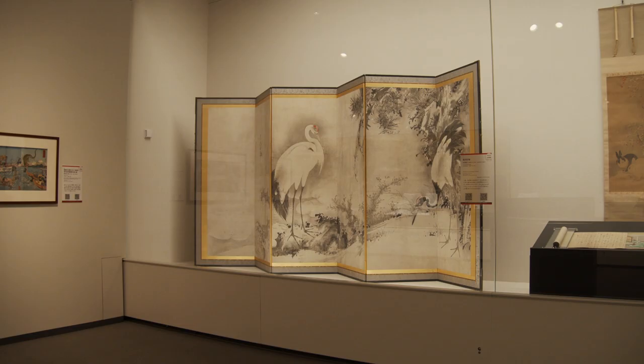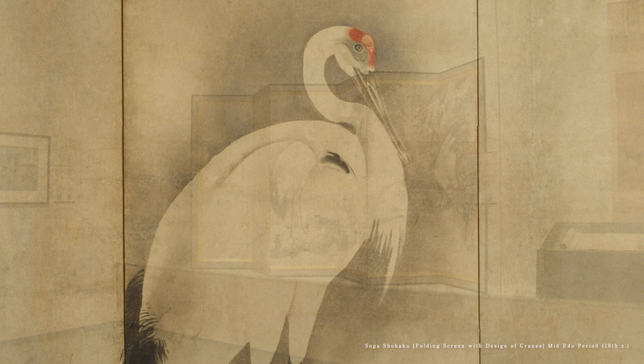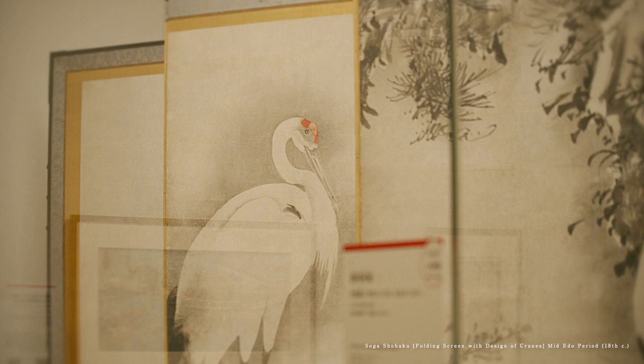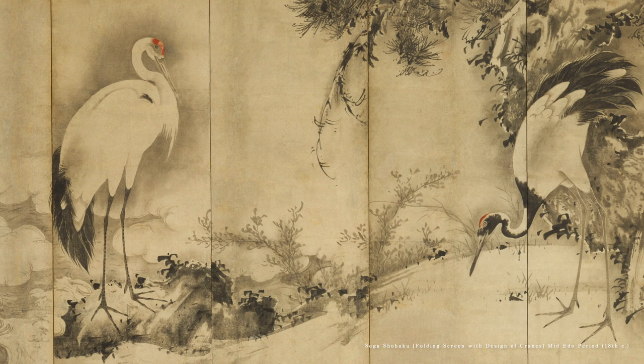Folding screen with design of cranes by Soga Shohaku. Shading his cranes with sumi ink to highlight their white bodies, Soga added a touch of vermilion to their crowns, prominent beacons amidst a backdrop of various gradations of grays. This work is signature Soga, a compelling interplay between the strange and the lovable.